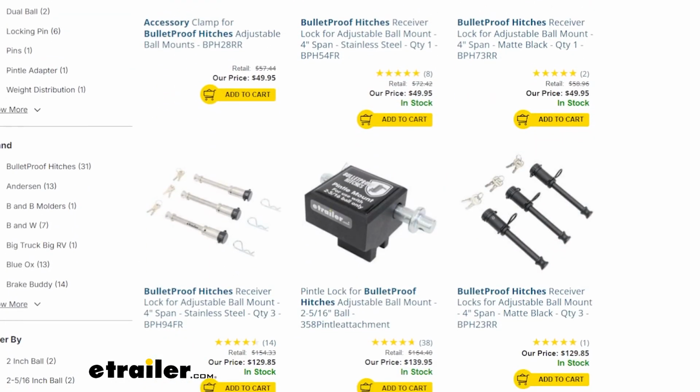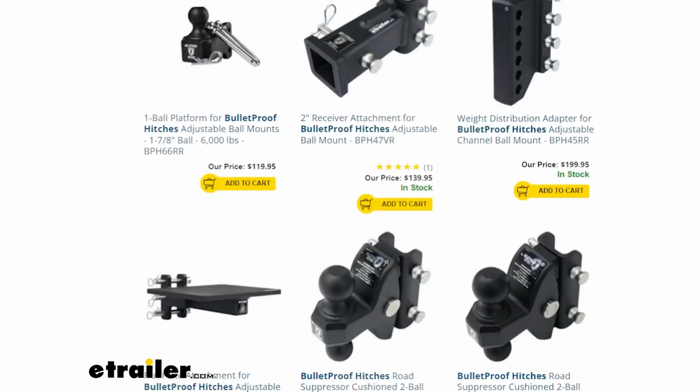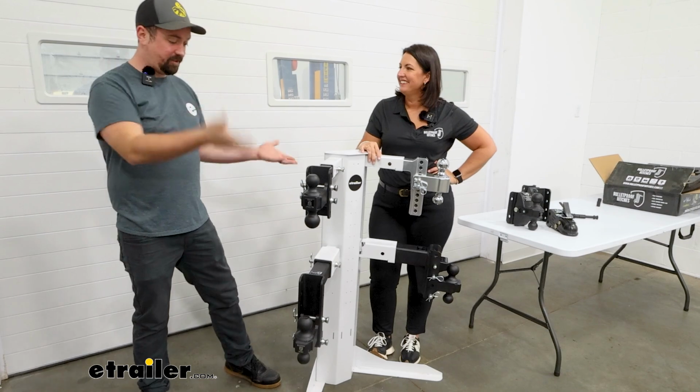In addition to their ball mounts, BulletProof has an extensive line of accessories for their mounts that you can find here at eTrailer. Well, huge thanks for showing us your whole lineup.